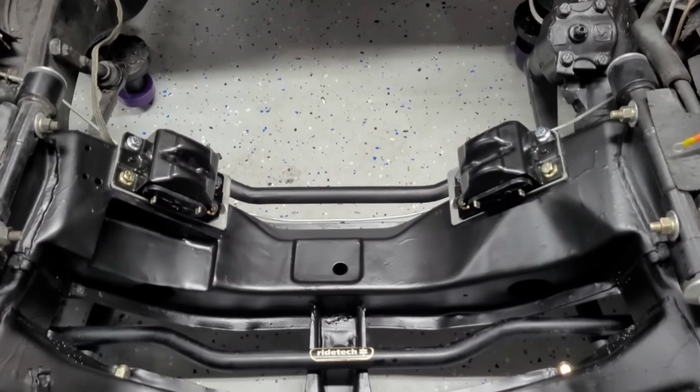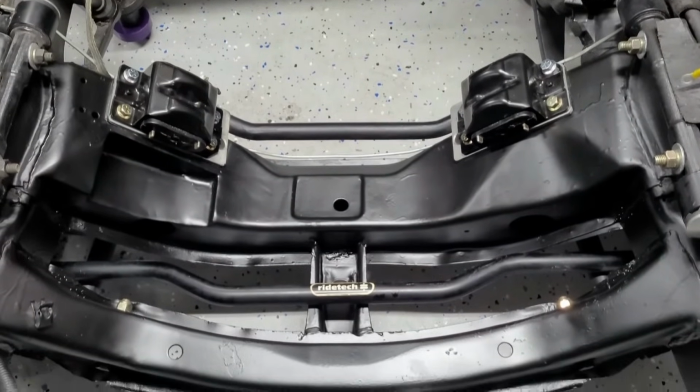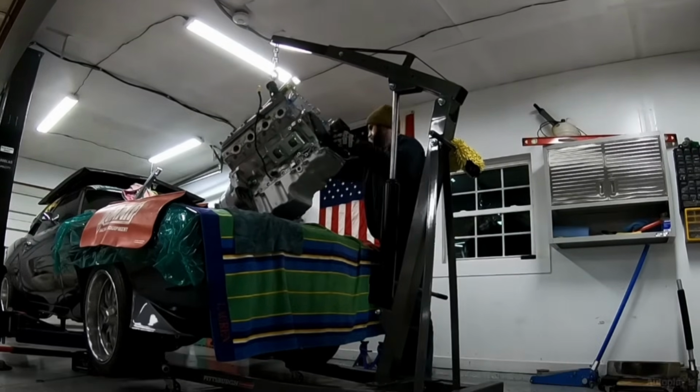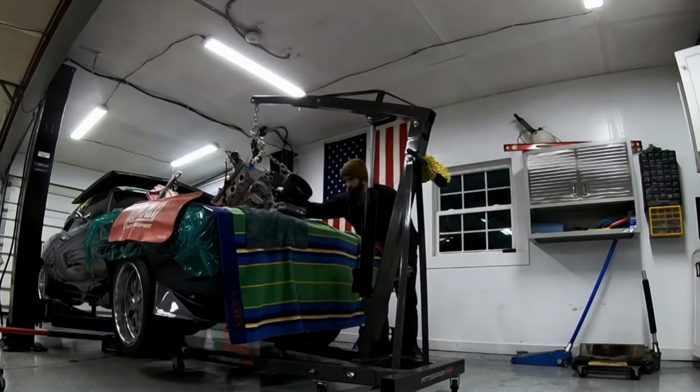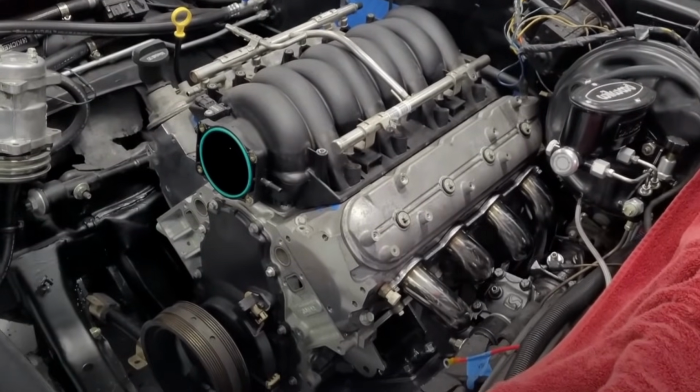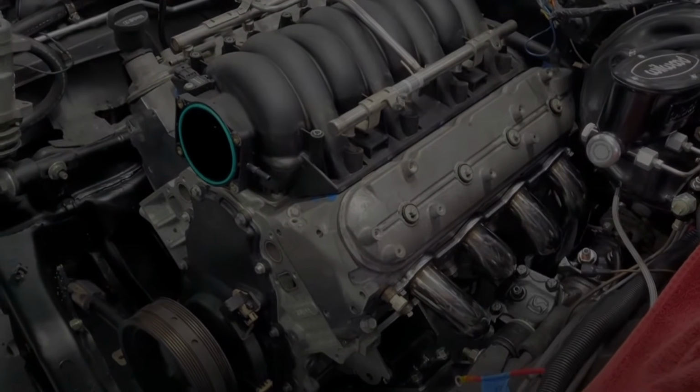Gave the subframe a quick cleanup and a fresh coat of matte black paint, just like the factory would have. And with that, all that was left to do was stab it in. And just like that, we had an LS3 and TR6060 swapped 1969 Camaro.